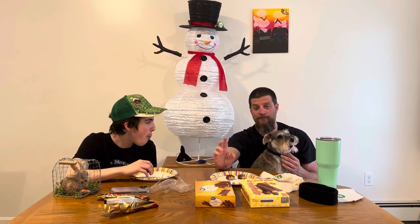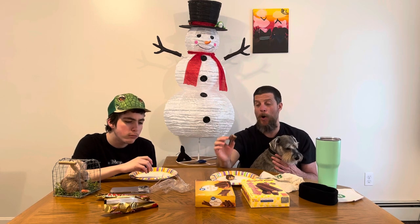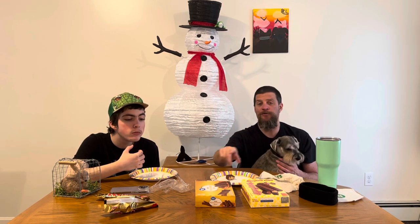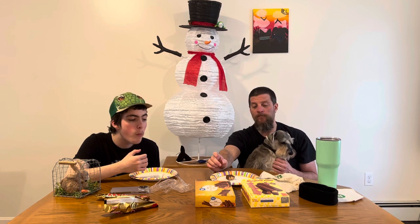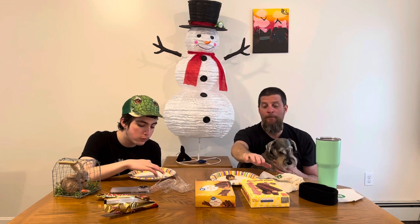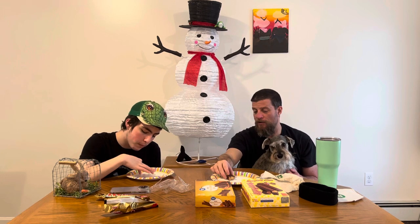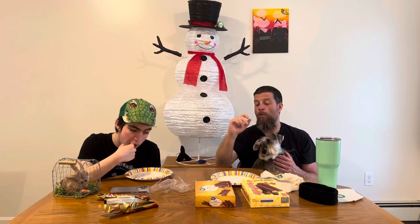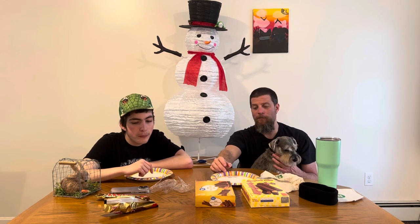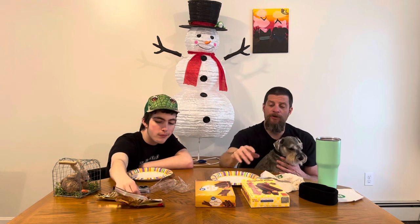I 100% would buy the cheaper one. I think they taste better, actually. Or just as good. If not better, they are so close in everything. You wouldn't notice if you weren't eating them back to back like this. I will give you the wafer on the Nutty Buddy literally melts in your mouth. Yeah. Let me see if this one does. Mm. No. Not the same. It does. I go, the chocolate's a little different.